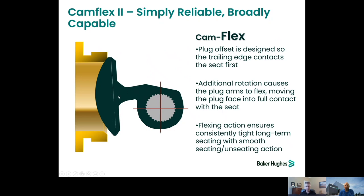Got it. Okay, so watch the plug arm section here as it rotates. There's some flexing going on here. This isn't the most sophisticated animation in PowerPoint, but it's just trying to show that the face can flex into the seat ring and get that really consistent tight shutoff. Got it.